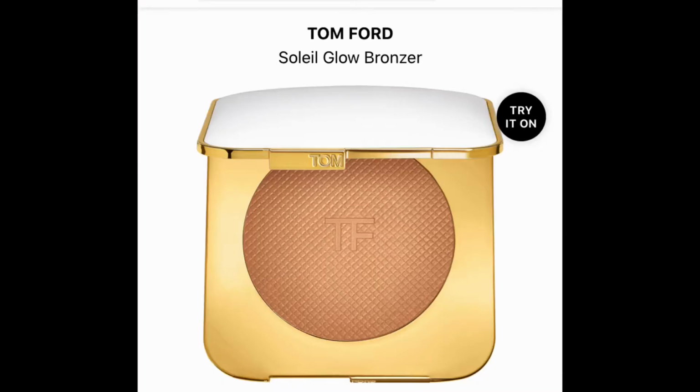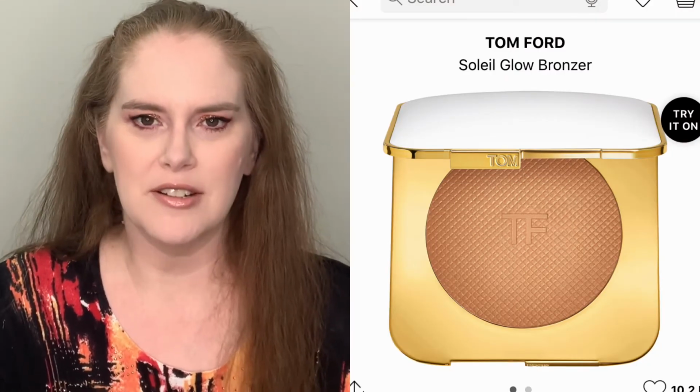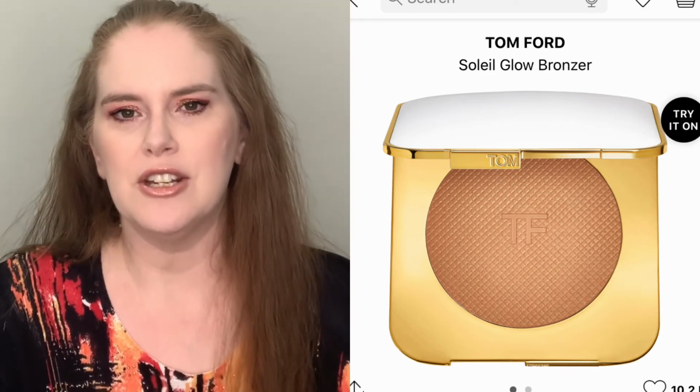Tom Ford bronzer, $75. I feel like I don't use bronzer a lot, but why I picked this is because I've heard wonderful things about it. And when I looked at it, I thought, you know, you probably could do more with that than just bronzer. You could use it as an eyeshadow color. You could probably wet your brush and use it as a brown eyeliner. So I would like to try something from Tom Ford.